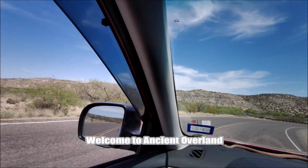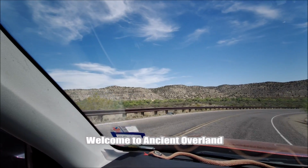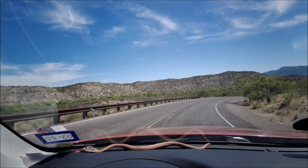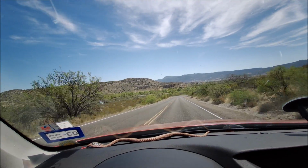Alright guys, it is springtime in the desert here. This is absolutely beautiful. Look at these trees. The light green.